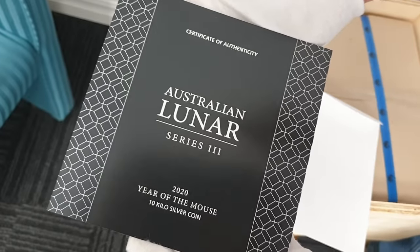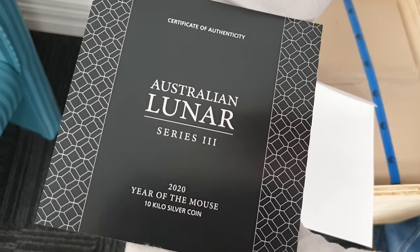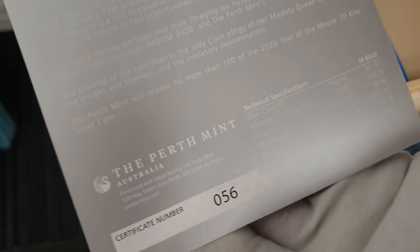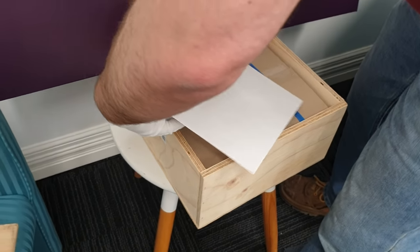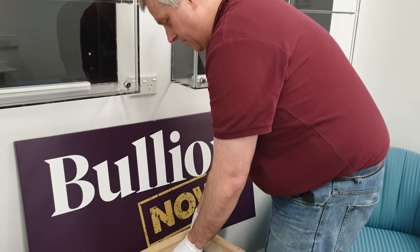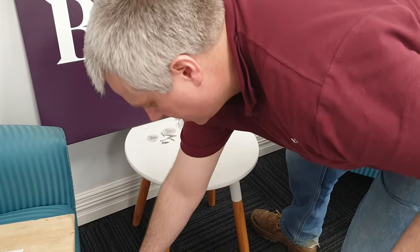Here's where they actually unbox the thing. 2020 Year of the Mouse, 10 kilo silver coin, certificate of authenticity. We will keep that in very good condition. Yep, number 56 right there. Fantastic. And if you do buy it, it will come in the wooden box. We will absolutely include the wooden box and all that sort of stuff. Of course. We'll put that down there nice and carefully.